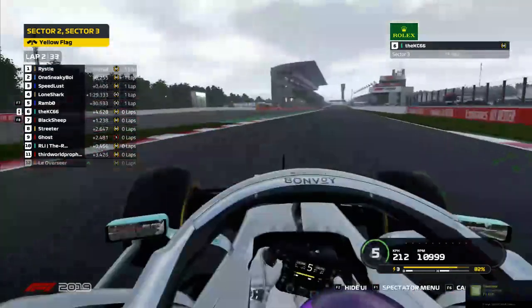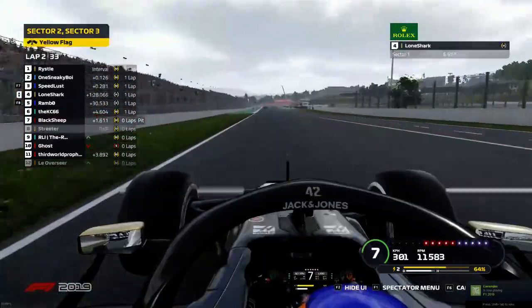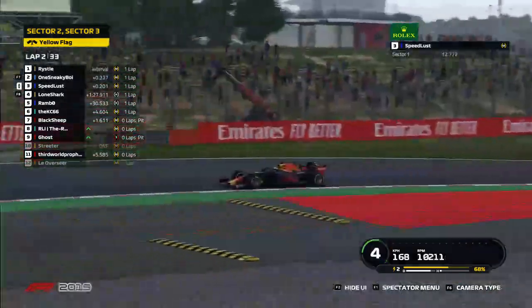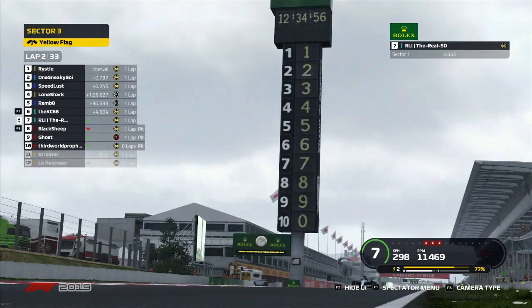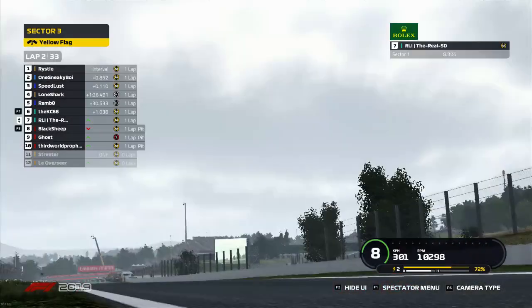Let's see who will come into the pits. Black Sheep pits because of his collision with the Real SD. Casey is out. Rambo, switch the lead. Oh, Streeter retires. Oh, that is disappointing to see Streeter out of the race. So, yep, 3 cars in the pits.